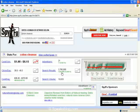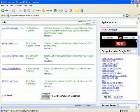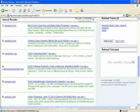You can see there's a lot more search results, high search volume for colon cleanse. I can see here the adverts. I can see here the search results.